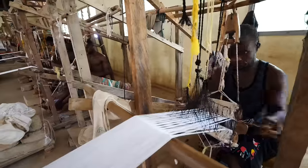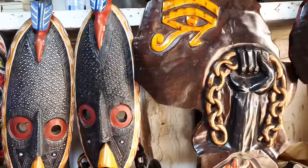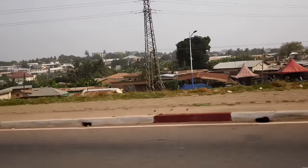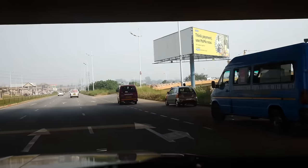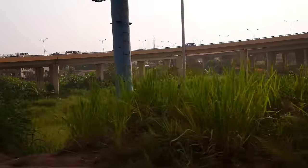Next day, you go out to all the different cultural villages or craft centers, right? One of them is a weaving village. One of them, they do carvings, right? So they make masks, chairs, etc. And as you can see along the road, lots of vendors, lots of housing. There's a CBD area. And what else? A lot more. Everybody's busy doing something just to make a living.